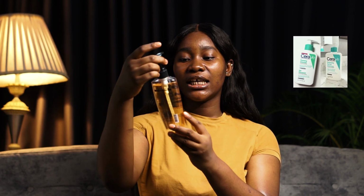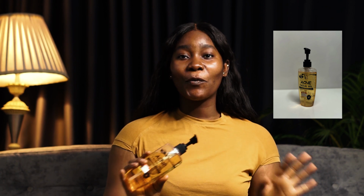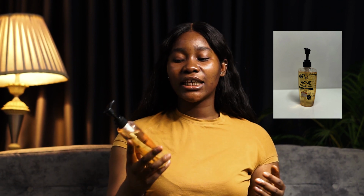You can buy a CeraVe face wash, but this is what I've been using lately. This is just 2,500 naira, and it does the job like magic. You can see my skin, and this face wash is what I use like twice or three times a day. You just need to wash your face.